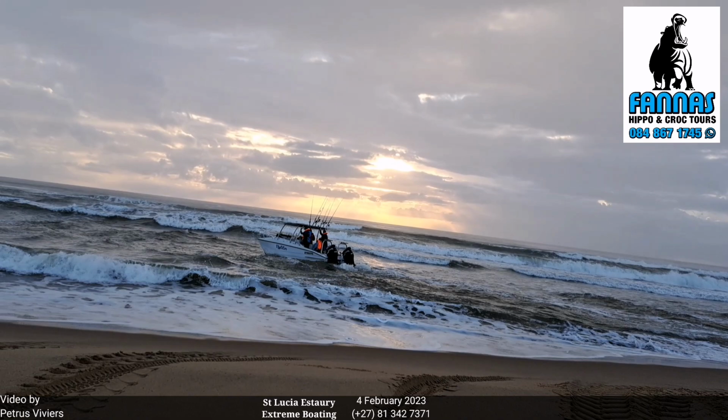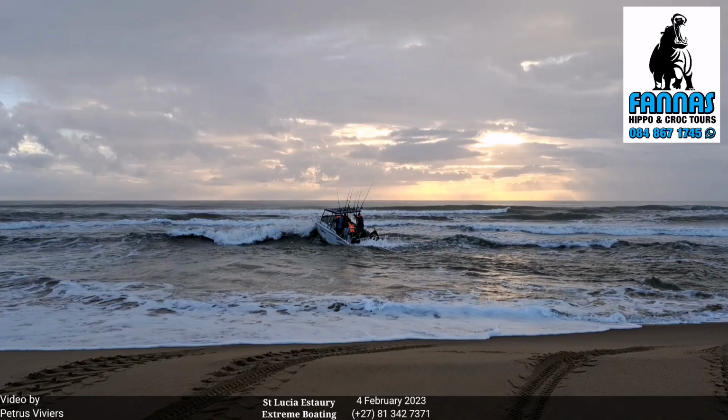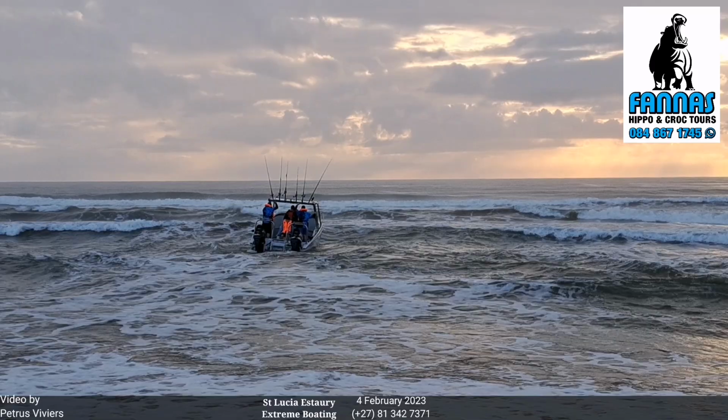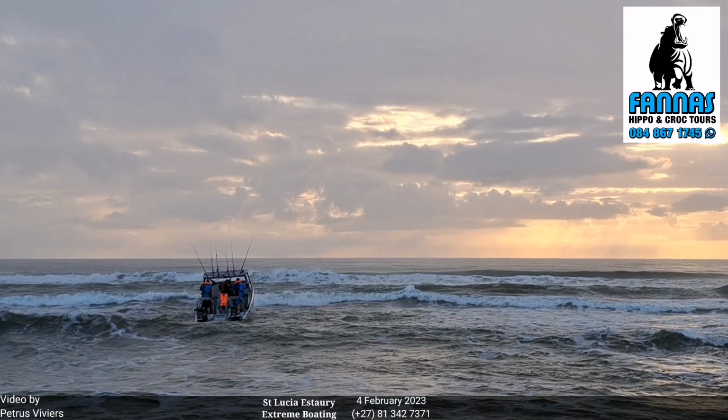Aqua Dollar behind me. The skippers are quite confident they're going to get the kuda close here in front of St Lucia, Mapelane Bay area. I hope they're right. We need some good news here in St Lucia. It's very quiet January. Very, very quiet January.